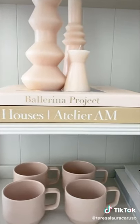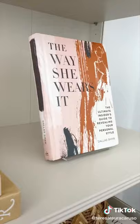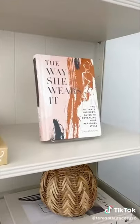Next up are pretty coffee table books to use as decor. And last up is this acrylic stand if you want to put a particular book on display.